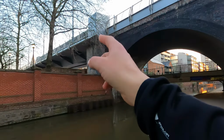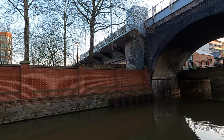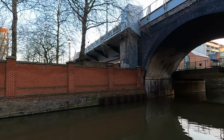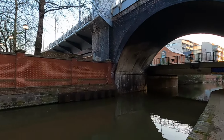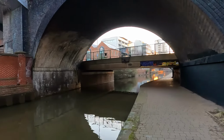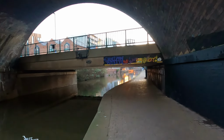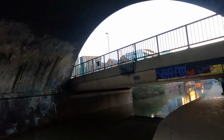You can see where it was demolished though to repurpose for the tram, and a new fabricated viaduct was installed for that. And we're going to get ourselves underneath here. This is Trent Street, bridge number 5, immediately after the viaduct. And we're underneath the arches now, look.